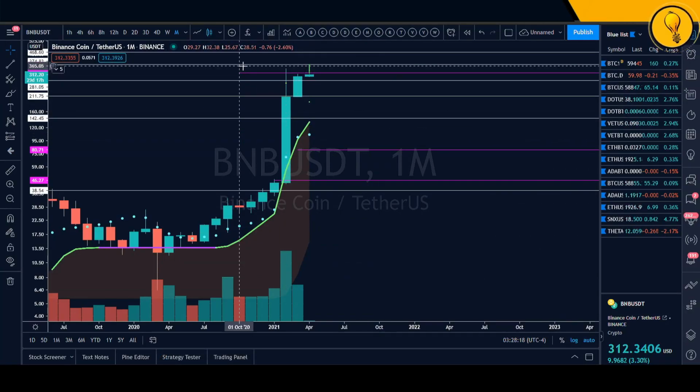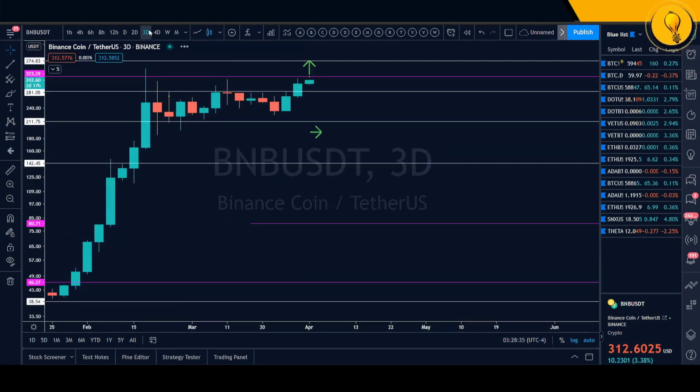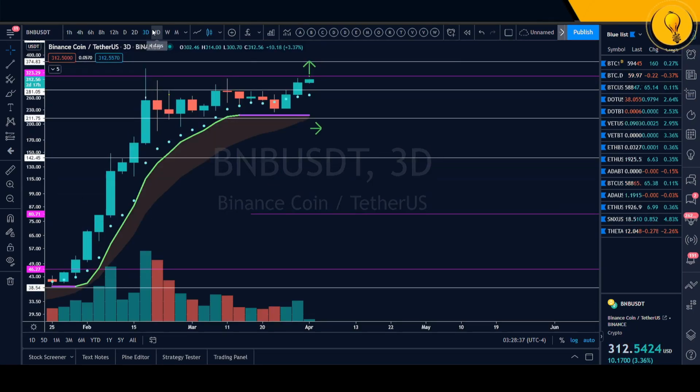Now we covered the monthly time frame. I told you this is looking bullish. The next region of contention is going to come in at $375. Okay, that's the next major region of contention that I see for BNB USDT on the monthly time frame. Okay, now let's also quickly get on over to the 3-day time frame because, well, we did close, or rather open, a brand new 3-day candle today.